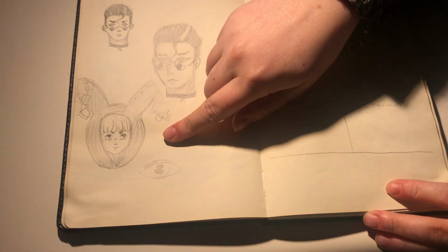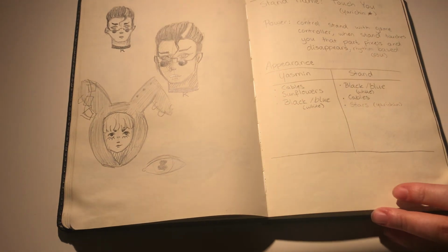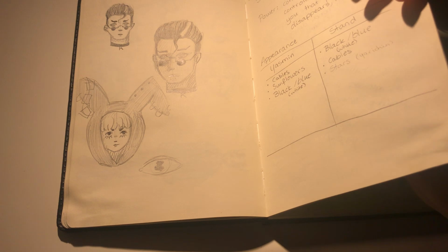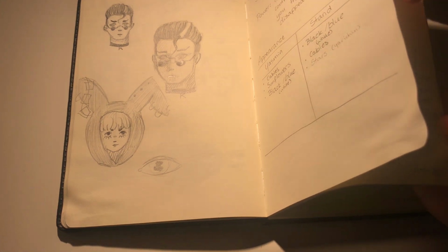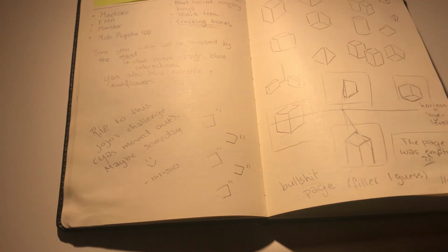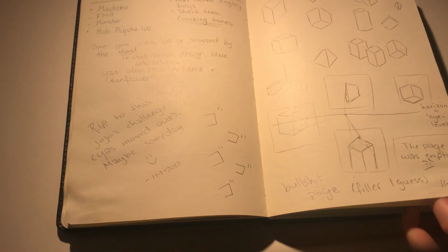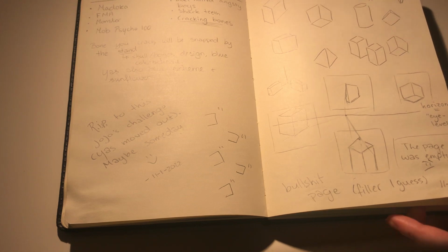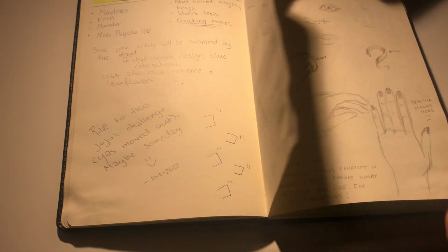More sketches of attempts at Mera and Katu. This is for a JoJo's thing I was gonna do and then didn't end up going through with. Same with this one. Had to fill up a random page that I left open, but I was art blocked, so I just drew some boxes without really knowing how to draw perspective, which, hey, I still don't know how to do that.